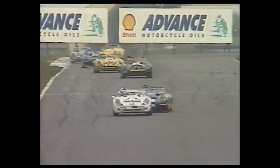Preston doesn't make the greatest of exits onto this vital straight here at Donington Park. Ian Flux into Goddard, Colin Blower still right with him. And it looks from Blower's body language as if he feels he's got a much quicker car than Flux, but Ian Flux is a very hard man to pass when he wants to stay ahead. And Colin Blower again denied a chance to run up the inside.